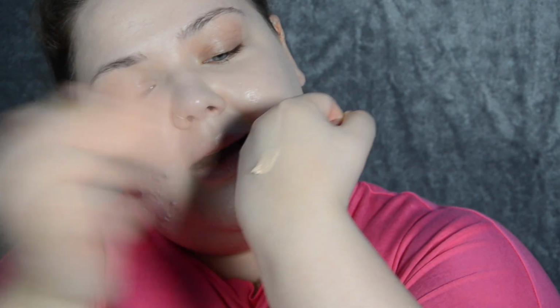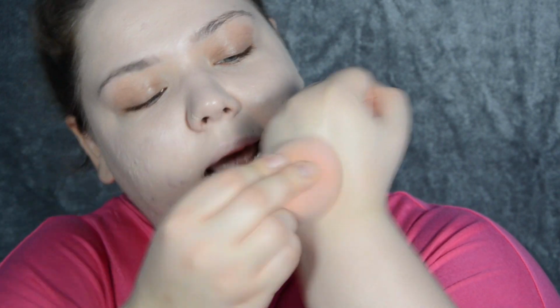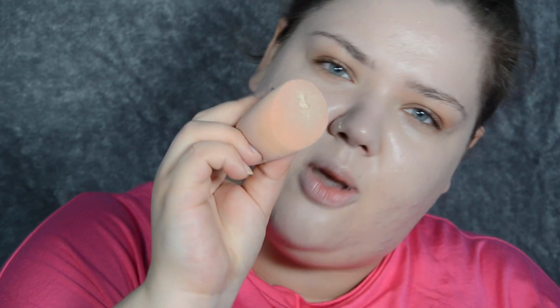Honestly, this is like medium coverage. I don't know whether it's me doing something wrong or I have a dud. I'm going to try and build this. I have no idea if it does. Look, I'm trying to pick it up and it clumps up on the sponge. It's the strangest thing. See? And I would have to drag it, but then it's not going to have a good finish.